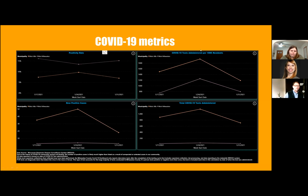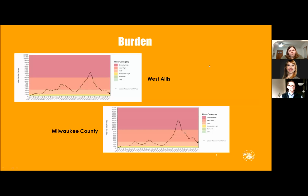So this is in here really just to show you the types of metrics that we will look at routinely to help us monitor the situation. In doing so, that helps us to prepare and then effectively respond to activities. So we can look at trends and data and then essentially use this information to gauge how we're going to respond. These are just a few examples of the types of data sets that we have when we look at positivity rates, and so on and so forth.